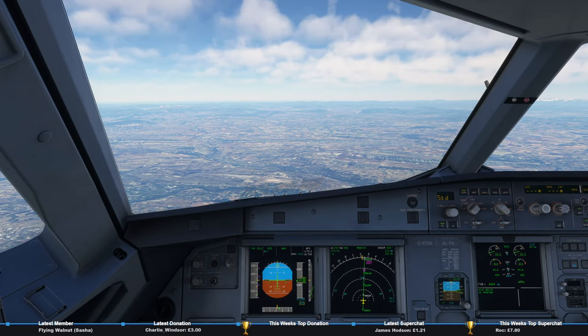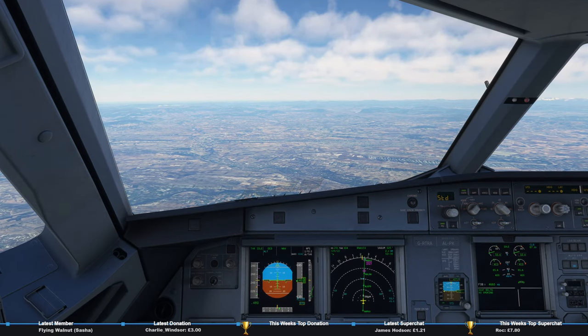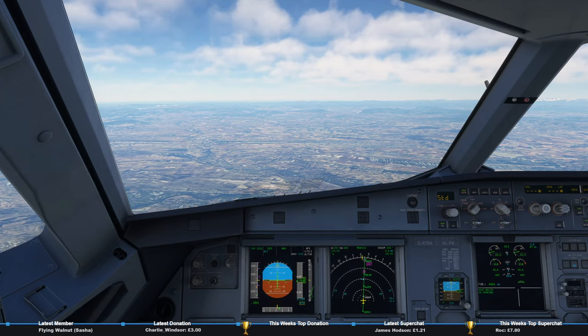Dave says manual Airbus is nice, like control steering, which, by the way, was incredibly fun in real life as well. Oh, I've never used it in the real plane. In the sim, yes. I didn't like it at all.